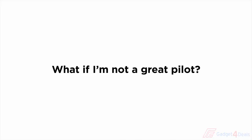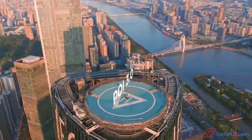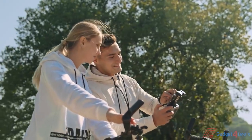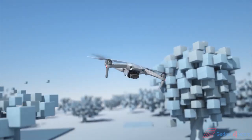What if I'm not a great pilot? That's where Focus Track comes in, so you can fly like a pro. Or just press a button. Here's the best part. Automatic obstacle avoidance.